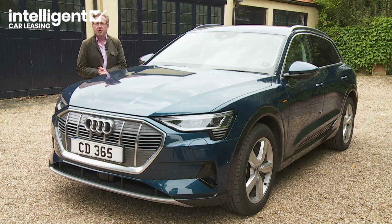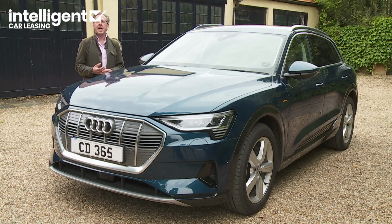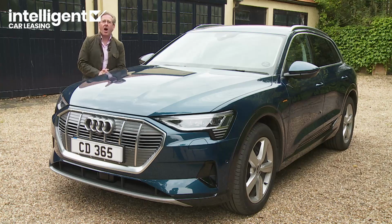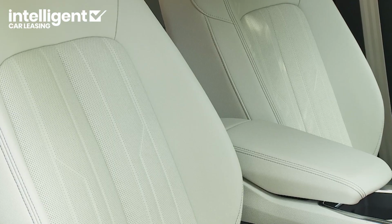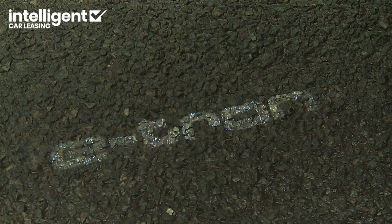Other individual extras fitted to this car that you might want include privacy glass and acoustic glazing for the side windows. There's also an air quality pack with ionisation to help air intensity, plus 2 selectable scents, which you can project into the cabin at 4 levels of intensity. Lovely. If this car was ours, we might also want the cool front seat ventilation, front seat massaging, a heated steering wheel, heat for the rear seats, and the Audi Beam Plus feature that projects the E-tron brand name onto the ground when you open a front door at night.